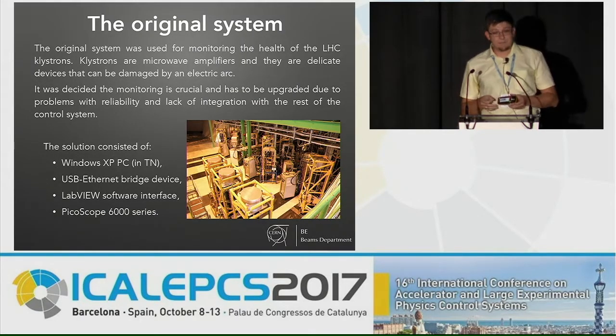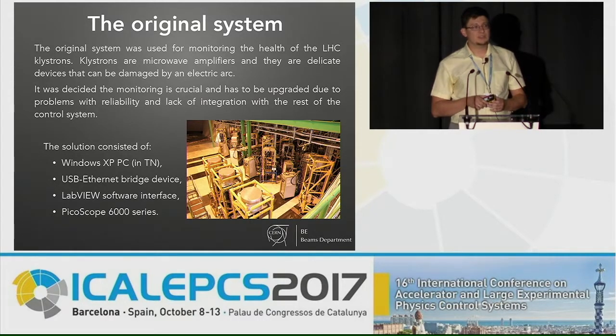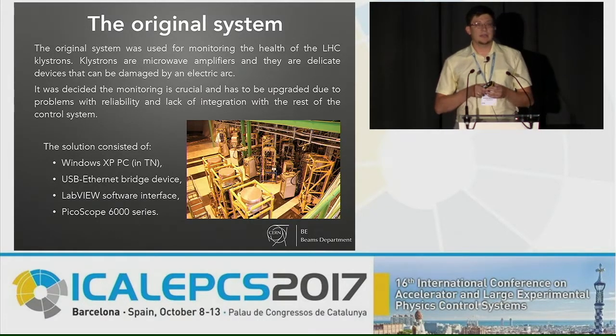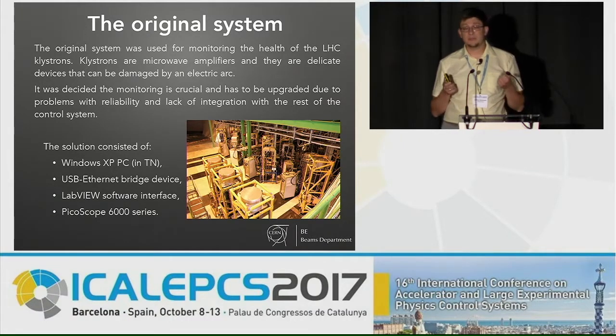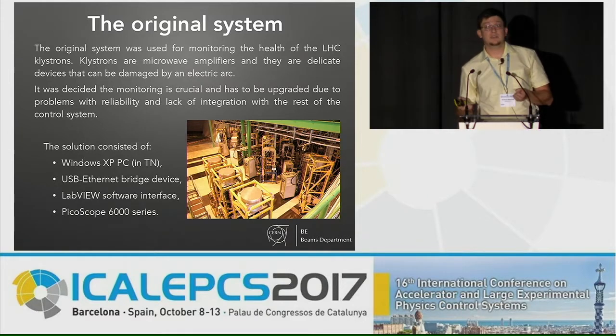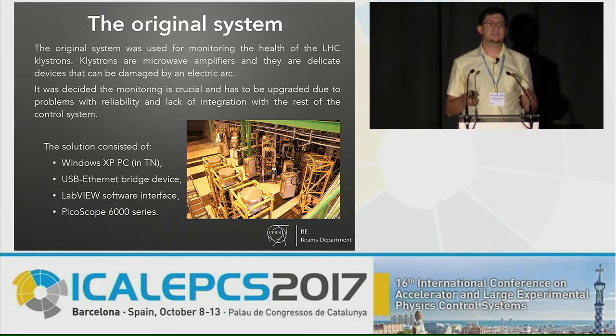The original system that we had in the LHC was meant to monitor some critical signals in the LHC. Of course, all of those signals are interlocked. That means that, for example, if the amount of power that is reflected back from the cavity towards the klystron crosses some level, there is an interlock and the beam will be dumped. But in many cases, we are not able to monitor what the waveform really looked like.